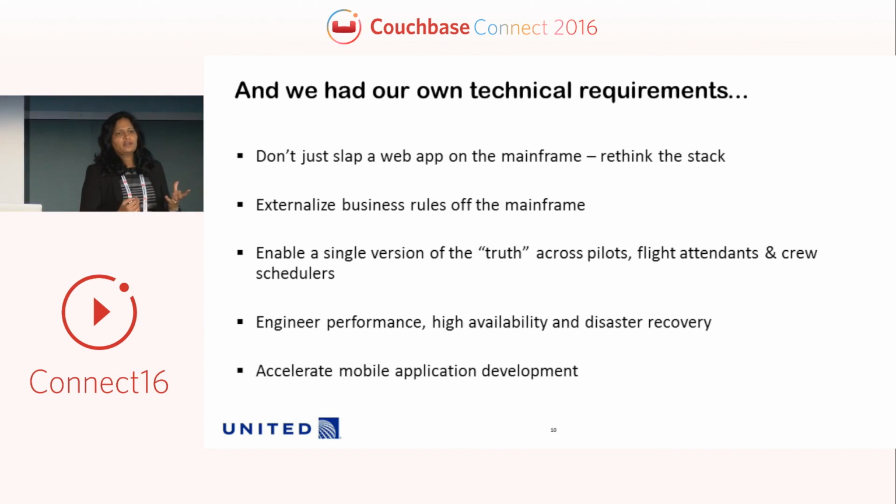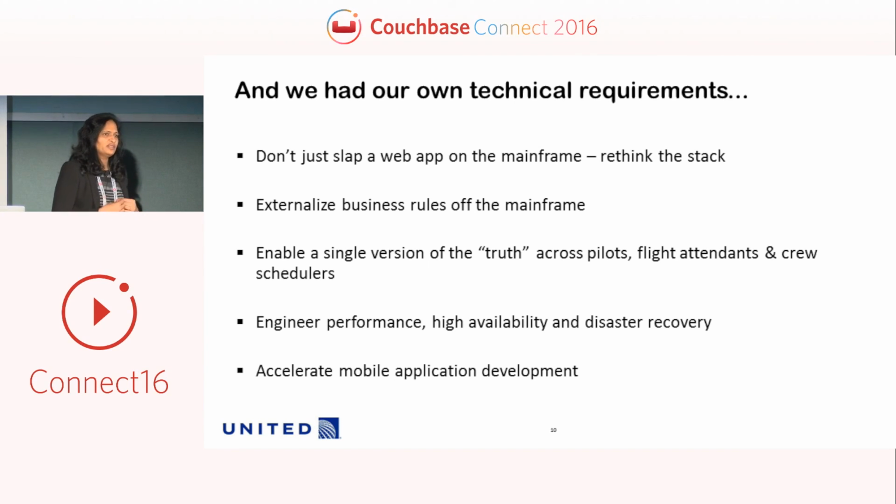And the rules that we talked about, we had to get those rules out of the COBOL-based system. We had to put them in a system that we can manage, that's easy for us to change. So no matter when a new FAR is introduced, no matter when a new contract is signed, we can go in and quickly turn around those changes, right?